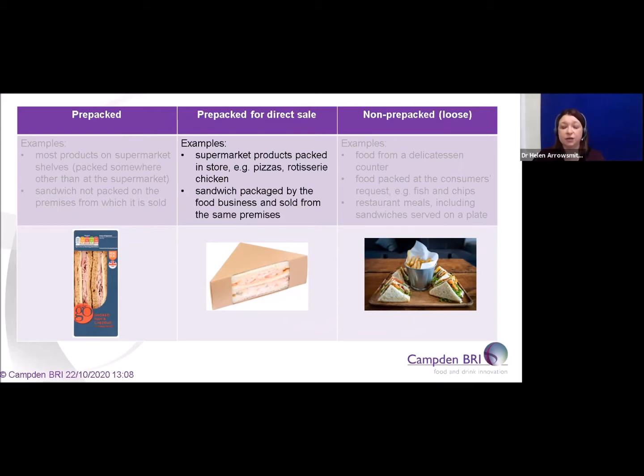So things like you see the counter of pizzas, where the pizzas are on a cardboard base, they've had the cellophane put over them, they've been wrapped in the store. A rotisserie chicken, so often where they've got the ovens, they're cooking the chicken in the ovens, and then they're putting the chicken into bags.